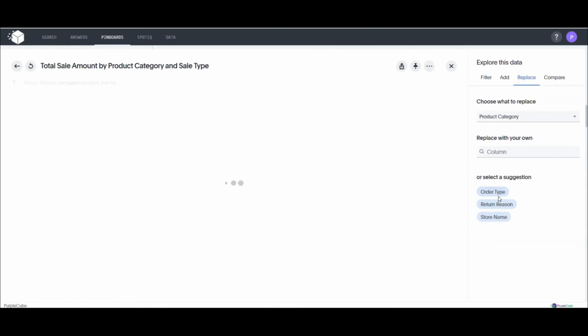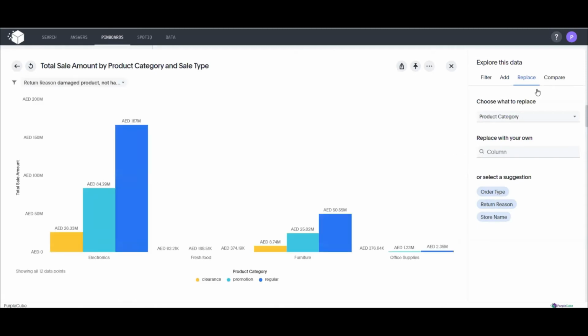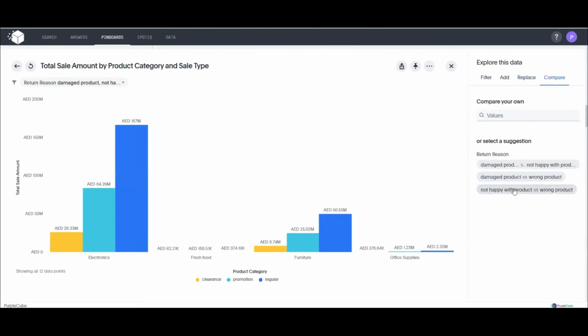Or if I want it for something else, I can do it for something else too. And now if I want to compare between two different values, it gives me some suggestions. Okay, you want to compare damaged product versus not happy with the product, or damaged product versus wrong product. I can select from these comparisons. The more we use these data sets, the more suggestions will be available for these kinds of comparisons.